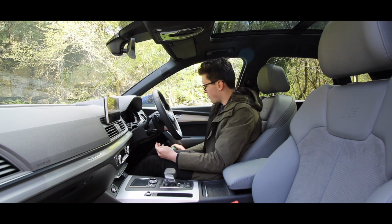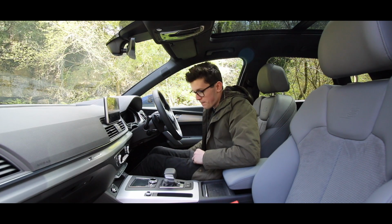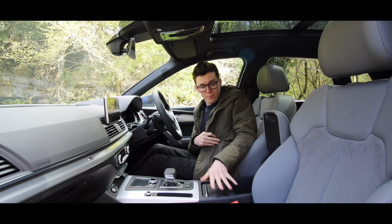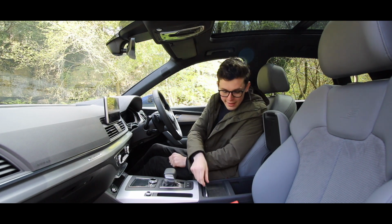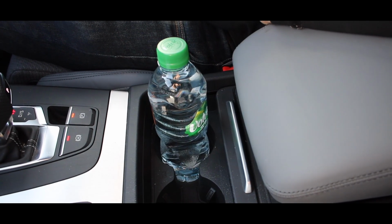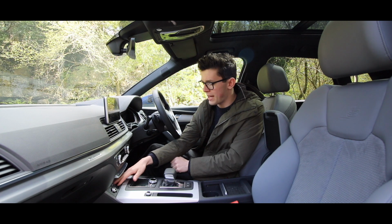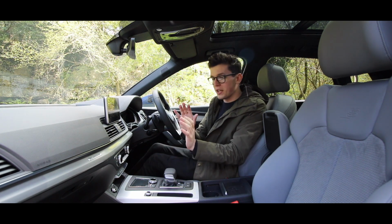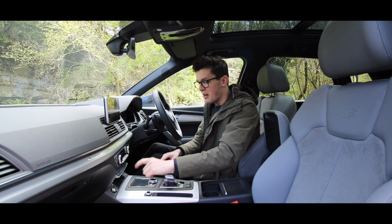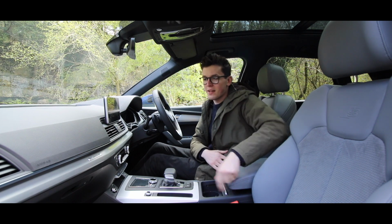The door bins are of a very good size. You could fit about 3 of these little bottles of water in there. The central storage area is of a nice size. You could put a snack bar or something like that in there, and the charging pad reveals 2 cup holders. There is a little tray here for something like the key, and there's a very small cubby here. I think one of the downfalls of having this touchpad is there's no central storage area here, but that's very good for putting in the sat-nav directions.